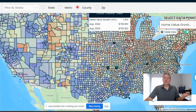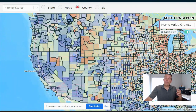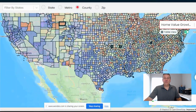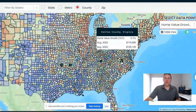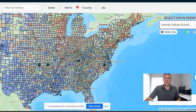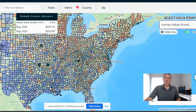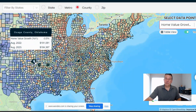Okay, so this graph is still county by county across the United States. And what we'll notice is West Coast, lots of blue. Blue means negative year over year growth. Texas, lots of negative year over year growth. Their values have gone down. Florida is kind of a mix. You got some red, got some blue. And what you'll notice though is northeastern United States, Midwest, staying very solid. They did not have the same crazy increases in values that some of the other parts of the country did.